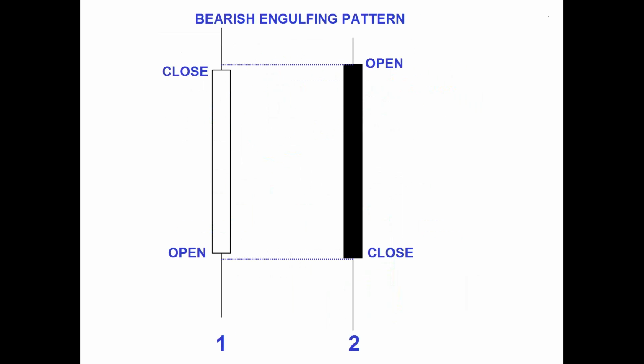Now, conversely, if you see this pattern, this is the bearish engulfing pattern. It's just the opposite side of the coin. It's the same thing, a 2-bar pattern. Once again, it would not matter if these were 5-minute bars, tick bars, monthly bars. It absolutely does not make any difference. And what we're doing is we're looking at bar number 1 first.